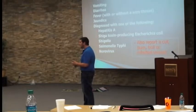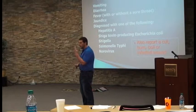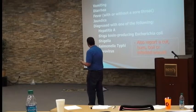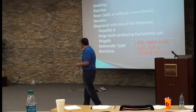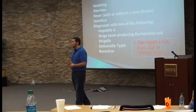So what exactly will restrict you from handling food? Vomiting, diarrhea, fever, jaundice. Do you guys know what jaundice is? Yeah. Going yellow? It means that your liver isn't working. Okay? Could be hepatitis. If you've ever been diagnosed with Shiga toxin-producing E. coli, Shigella, Salmonella typhi, or norovirus, you must be cleared by a doctor before you come back to work.